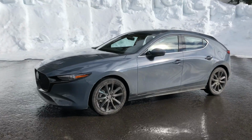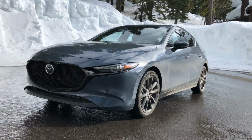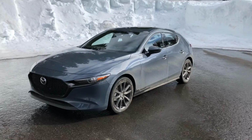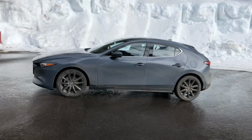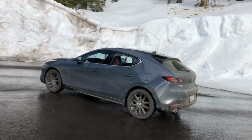The front end, it's so simple. It's so complex at the same time. Yes, the car is dirty. I've been driving it all day. This color too, poly something gray. I'm sorry, I forgot what it is. There are many things to say about this car.